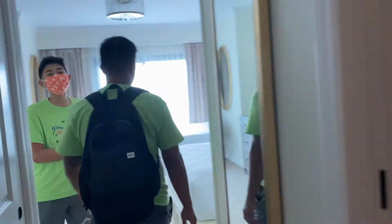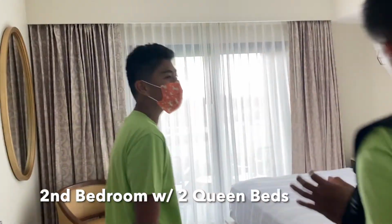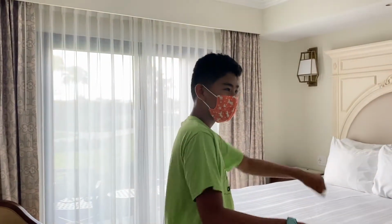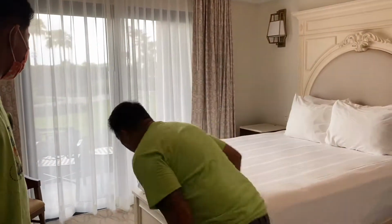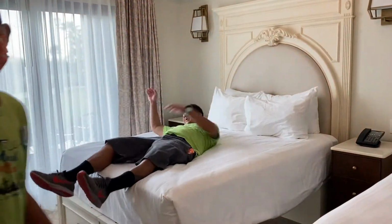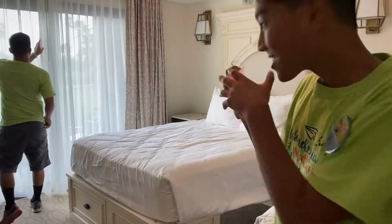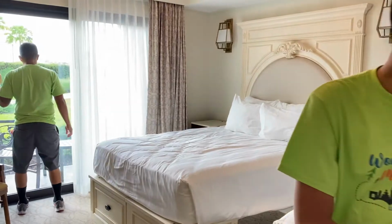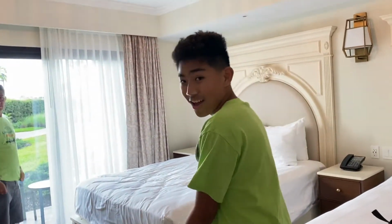Me and Kuya. There's three TVs! Yay. So me and Kuya get a separate bed this time. You should try it like this. Look. Turn on the light, Miggy. Watch out. Yeah, I want to do that. This is the room that me and Kuya are sleeping in. How about you this time?